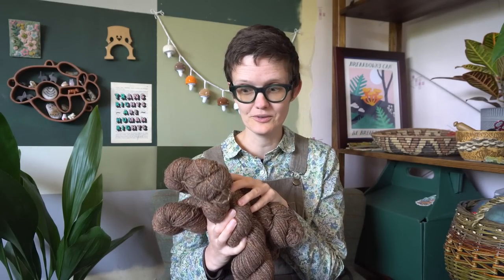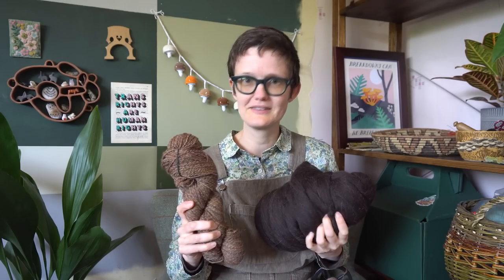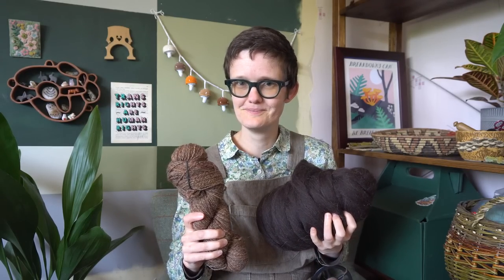Somehow, I've managed to restrain myself from swatching with it and casting on already. As you've seen, I've got other projects that clearly need finishing first. So I'm going to try and attend to them while I spin up this Swaledale to make the final bit of yarn to combine with this before I cast on.